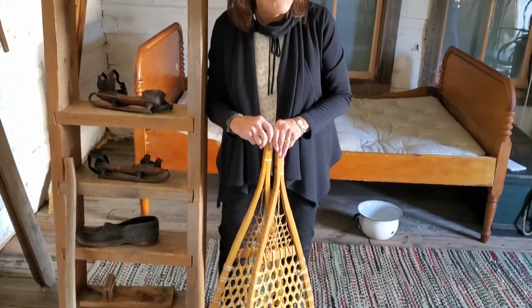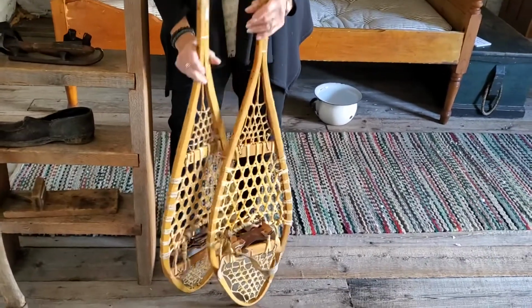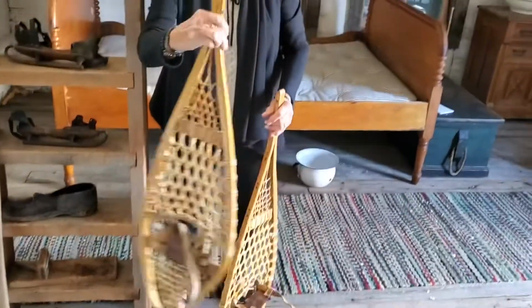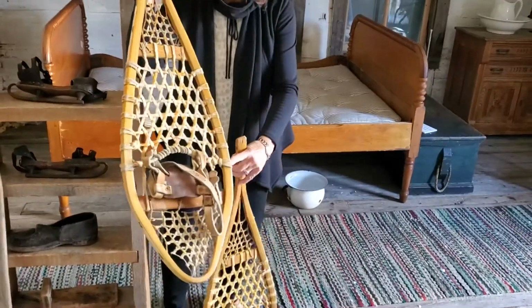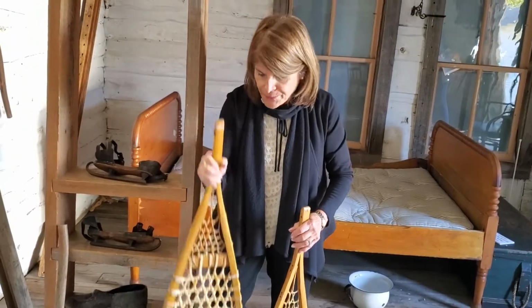How did we get around in early Ephraim? Well, it wasn't easy. We did have horse, and we did have oxen, but most of the time you're going to be on your own. If it's winter, here are snowshoes. You just strap yourself in, and these were very efficient ways of getting around.